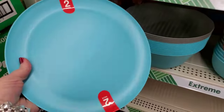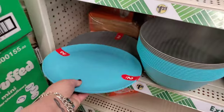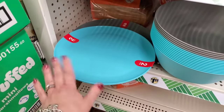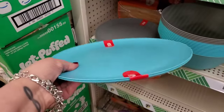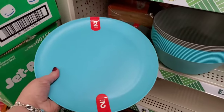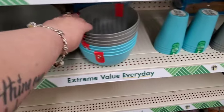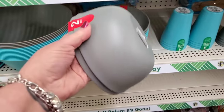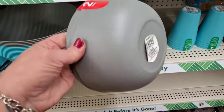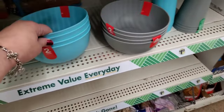They have these and they remind me of, I don't know, like vintage Tupperware, plastic, reusable dishes. This is a two pack. They're big though, like almost like a serving platter for $1.25. They have two packs of plastic bowls. Again, they remind me of the feel of vintage Tupperware, and I'm loving the color choices that we have.